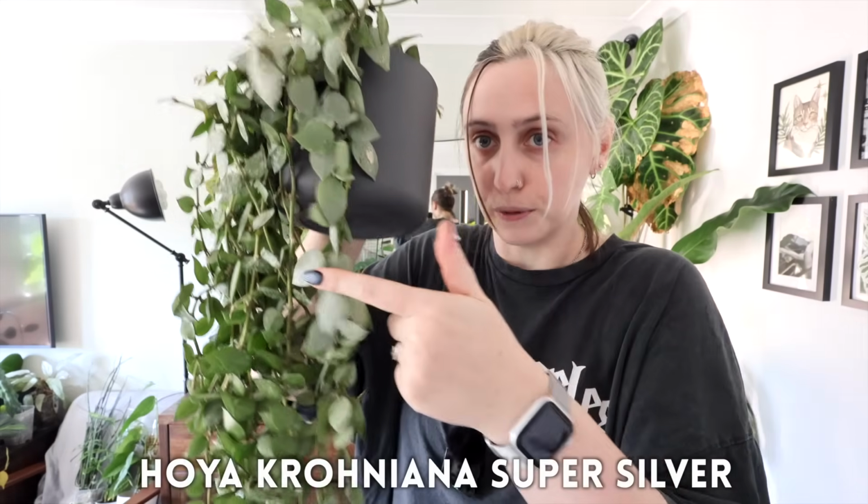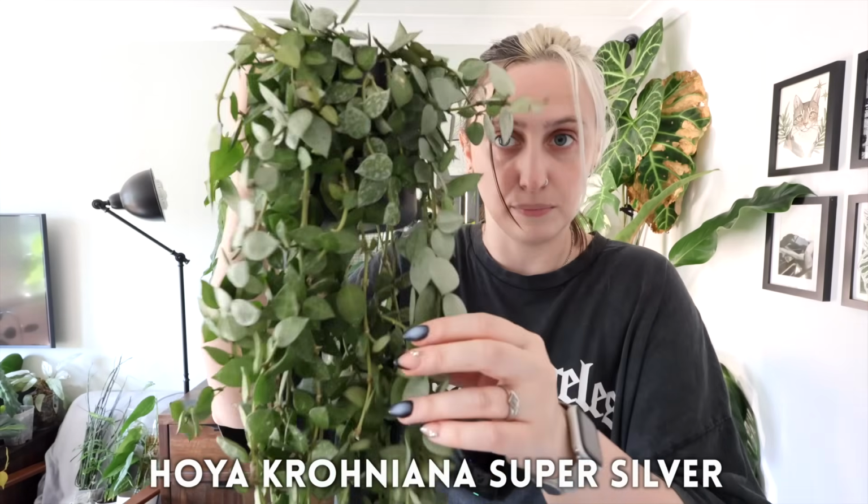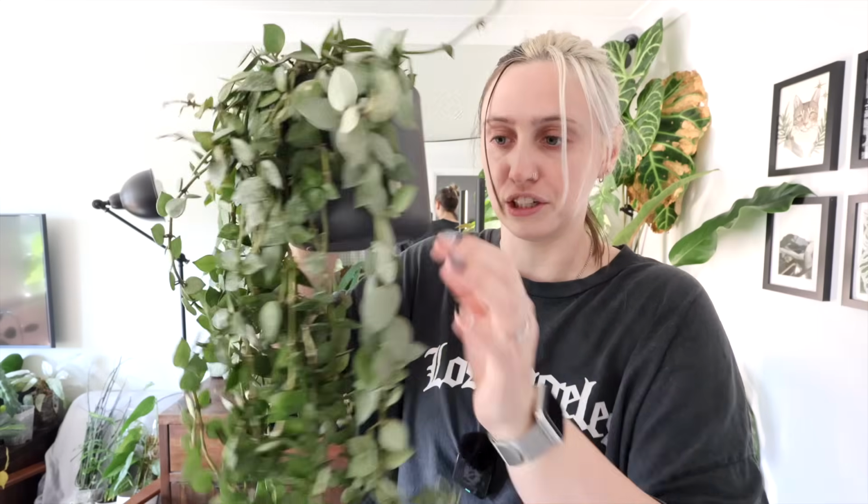My ovovata hasn't flowered for me. I wanted one that flowers because Hoya flowers are so much fun, and my most prolific flowerer is also one that is quite silver, and I would specifically say the Krohniana Super Silver would be a great addition next to them. This one is a mixed pot where this bunch is sort of a splash and this bit is the super silver.